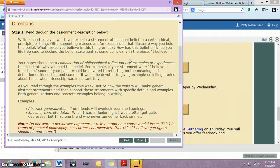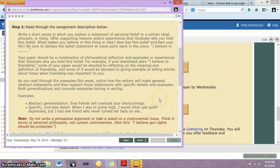Now, what you want to make sure that you understand is that this is a personal reflection of a philosophical idea. It is not an argument. It is not to be over controversial issues. There's an example down here in this highlighted note that says, I believe gun rights should be protected. Okay, that's a controversial issue that you're stating a belief about. Instead, you want to have something more philosophical.